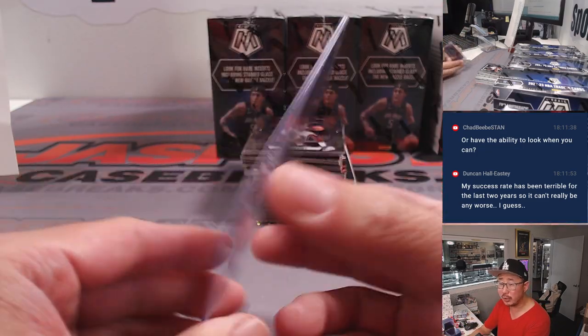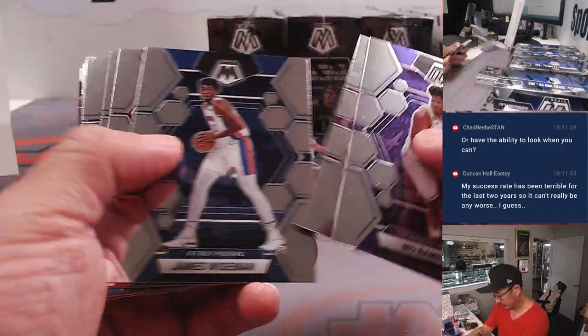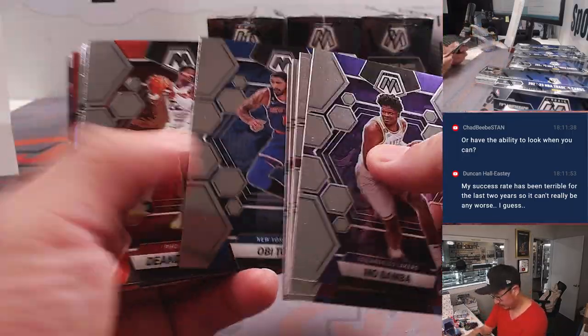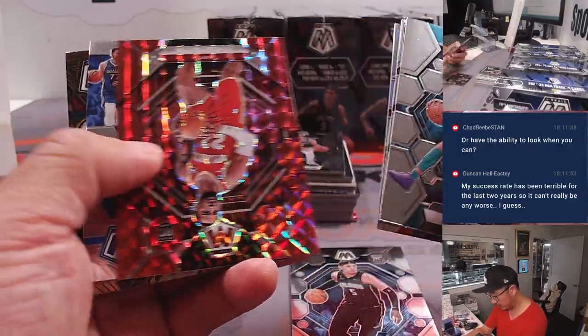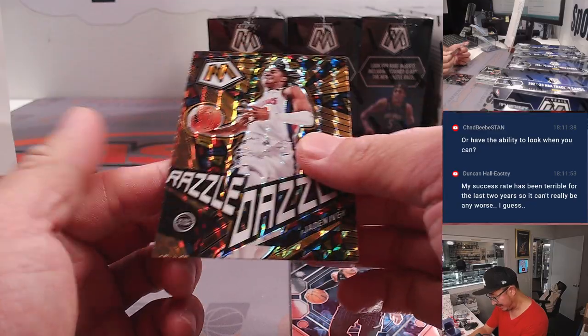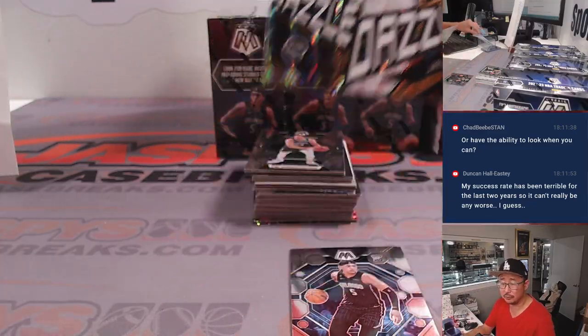There's a Chet Holmgren rookie card. That's for OKC. That'll be for Chris. It's a Paolo Banchero. And a Razzle Dazzle insert. That looks pretty cool, too.